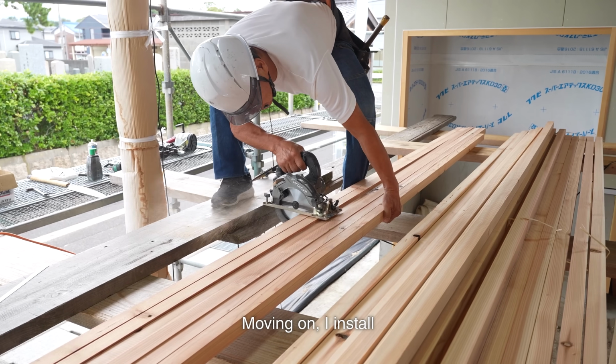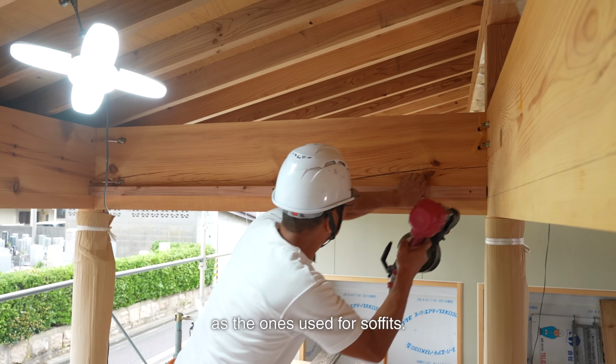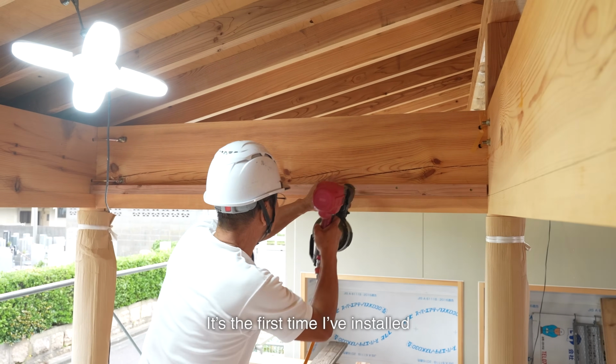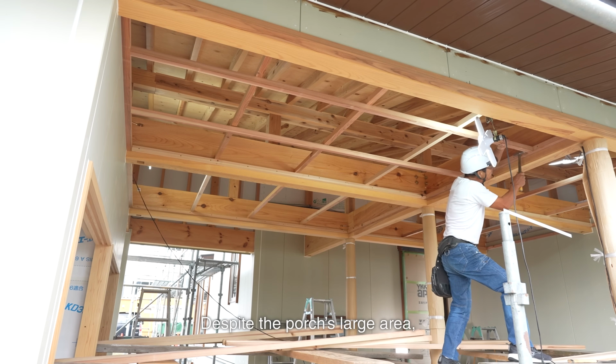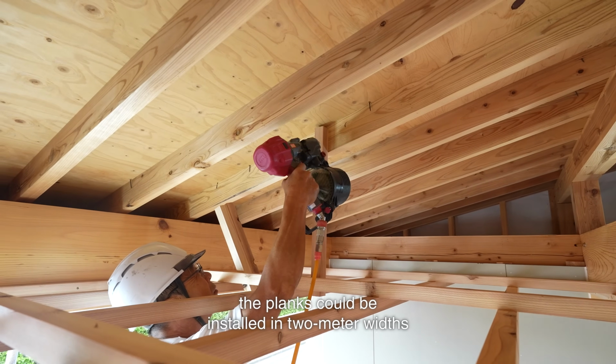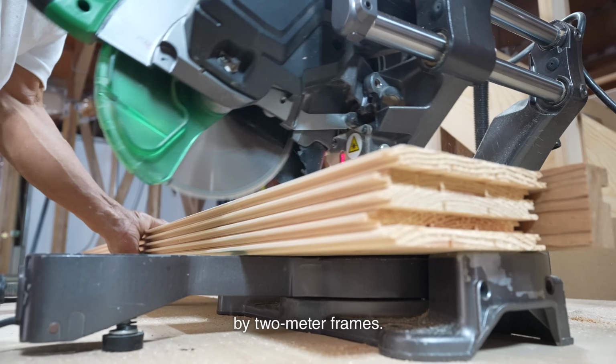Moving on, I install a very spacious porch ceiling using the same planks as the ones used for soffits. It's the first time I've installed a ceiling of this size. Despite the porch's large area, the planks could be installed in 2-meter widths as each section was divided by 2-meter frames.